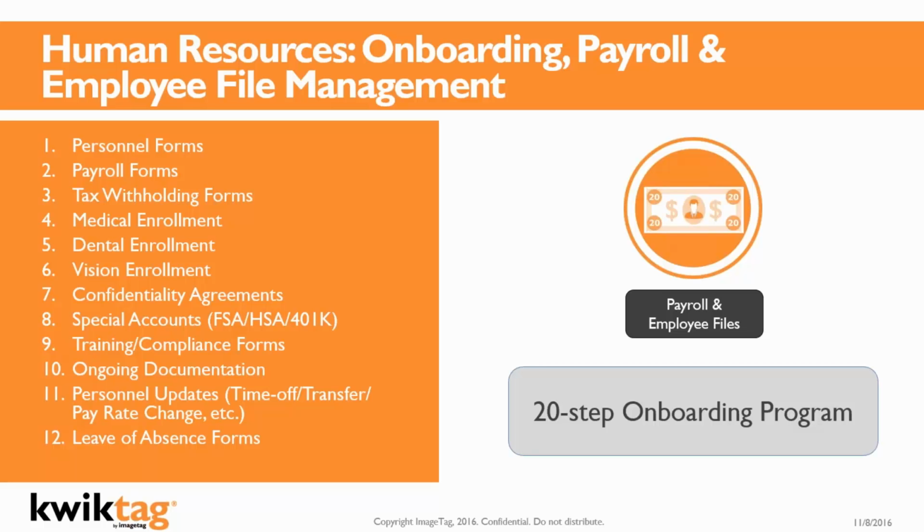The management of all of those files has to reconcile with payroll and human resources at the end of every pay period, at the end of every month, and certainly at the end of every year when it comes time to bring them into accounting. And then it's a matter of, how am I going to find them when I need to?